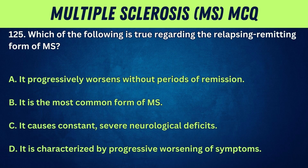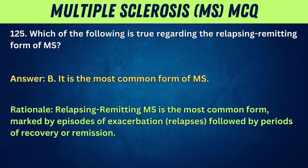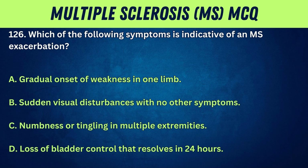125. Which of the following is true regarding the relapsing-remitting form of MS? A. It progressively worsens without periods of remission. B. It is the most common form of MS. C. It causes constant, severe neurological deficits. D. It is characterized by progressive worsening of symptoms. Answer: B. It is the most common form of MS. Rationale: relapsing-remitting MS is the most common form, marked by episodes of exacerbation, relapses, followed by periods of recovery or remission.